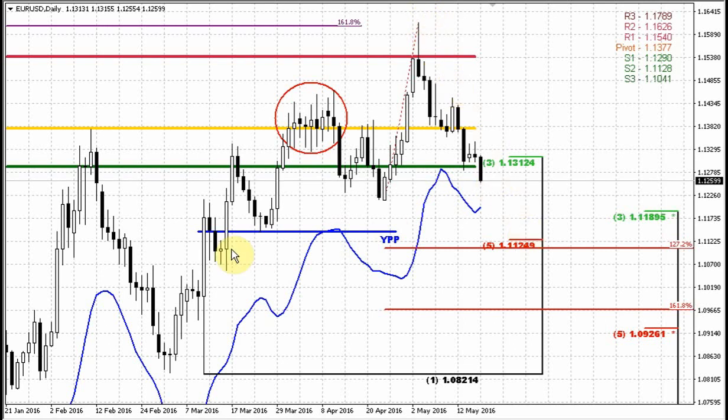So its inability to reach the yearly pivot resistance one points to some weakness in the long-term perspective on the euro currency. It is returning right back down to the yearly pivot point. Usually when markets do this, they break through the yearly pivot point and continue to move down. Inability to reach the yearly pivot resistance one usually leads to action maybe to the yearly pivot support one.